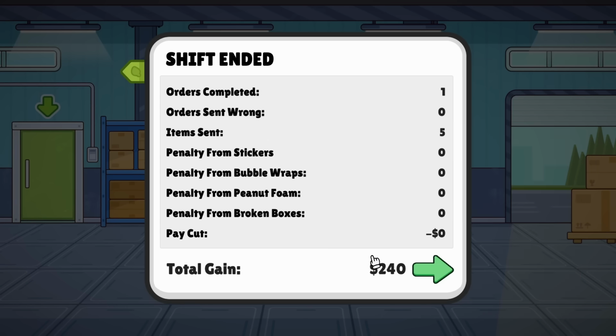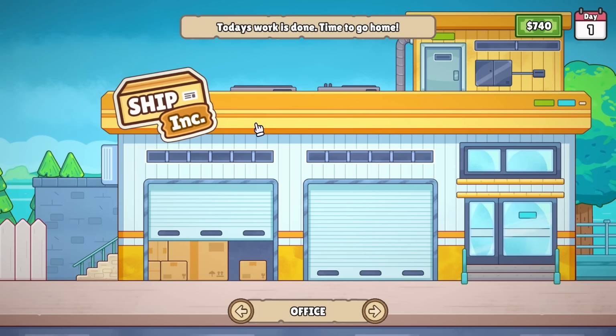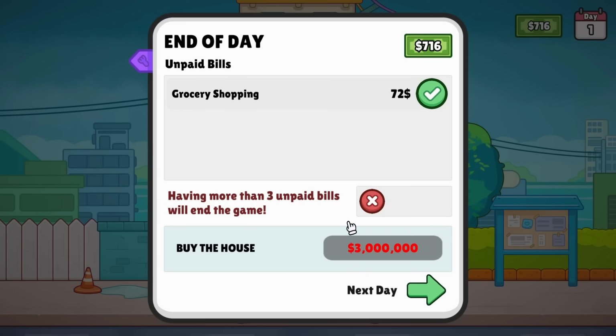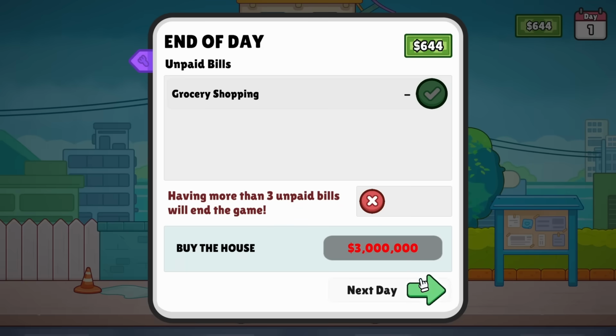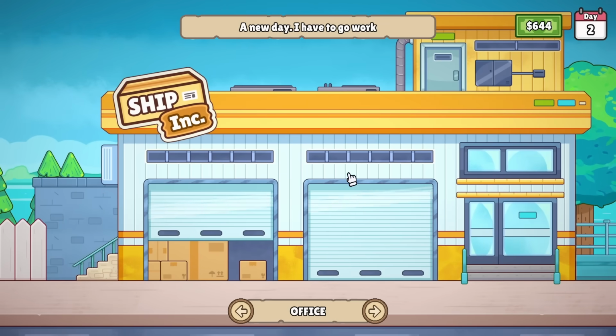So we got 240 monies for the day, with thankfully 0 pay cut. So today's work is done, and we have 740 monies to do with. So we could upgrade some things, though I'm not really sure what we need to upgrade. We might as well just replenish some of the supply that we used. And then we can go home, pay some bills, which the house is 3 million. At least we can pay the $74 for groceries. If this is 3 million, then inflation must have gotten really out of control. But that is also why we go to work.